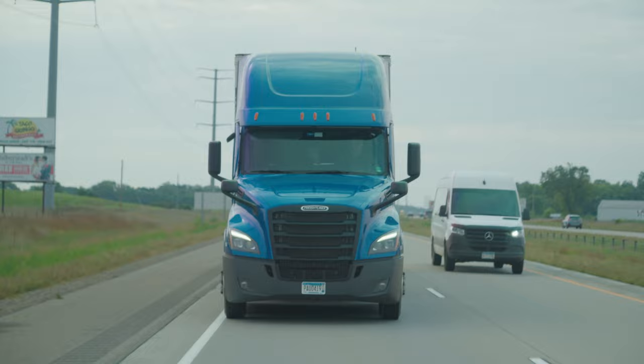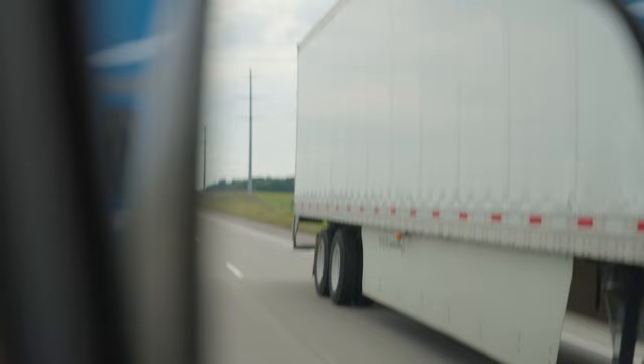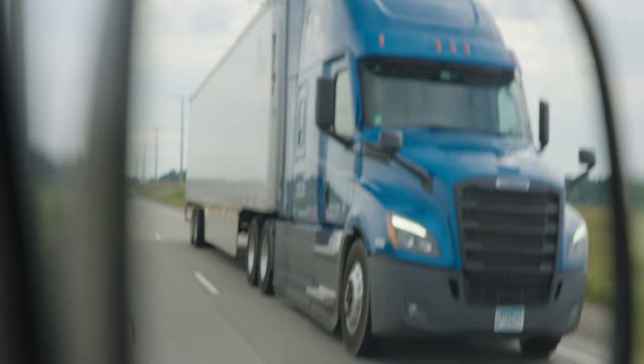Wheels on the truck, they go round. I love big rigs. Thank you, semi-truck. Wow, that was so cool. Let's go and check out the inside of the truck.